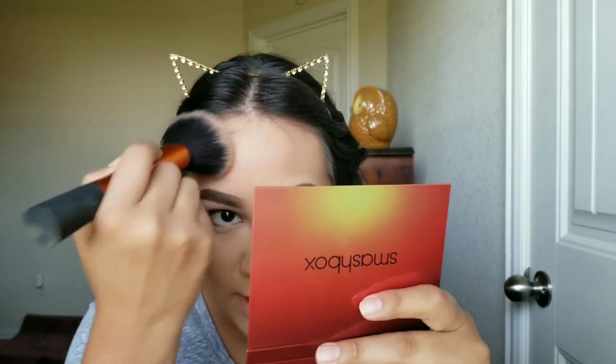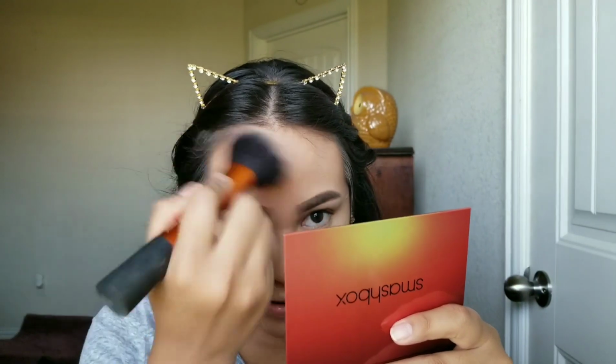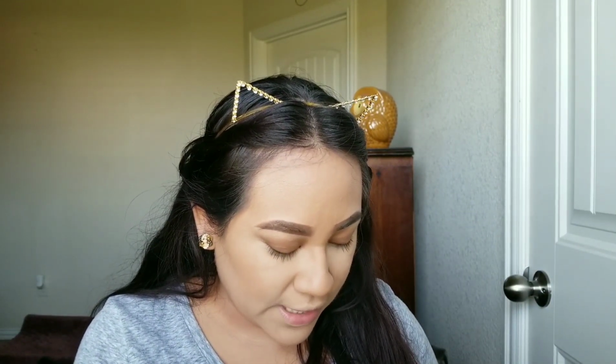So that's with one little layer of powder. Like I said, this is why I like using a big fluffy brush, because you can build up the color slowly. You don't start off with a bam, like all this color on your forehead. And then if you want to, of course, go in with another layer. And then I tend to bring it down a little bit because I do have a two-tone going on in my face. And so I am going to wipe down the brush if it has any extra product, and then go in with the Catrice palette.